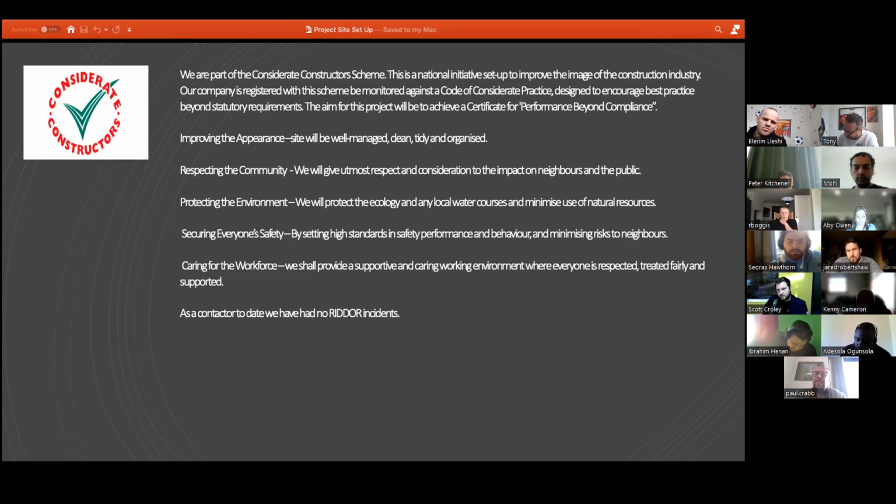Right, on the environment, plasterboard. I take it you're going to install a separate skip for plasterboard that's covered? So as part of our environmental policy, we have waste segregation. But will you have a separate plasterboard skip? Yes, we will. Thank you. That's the end of my questions.